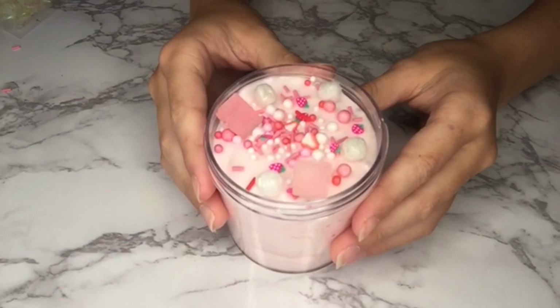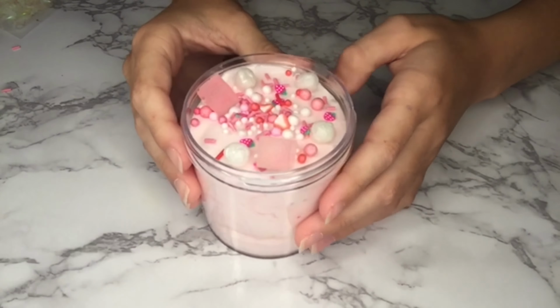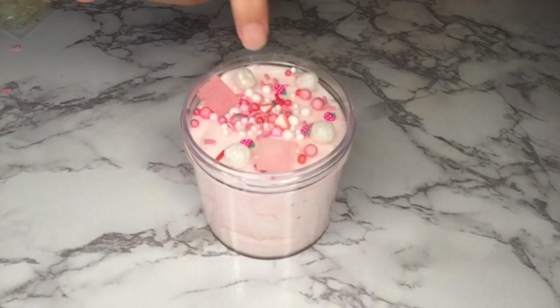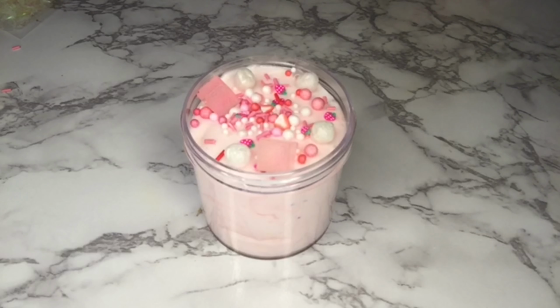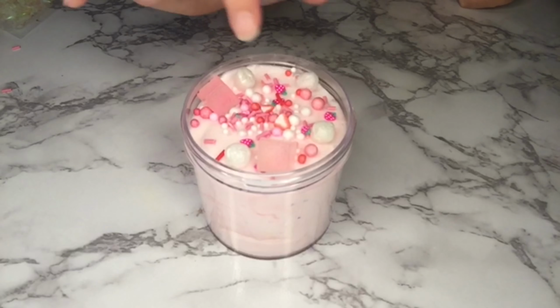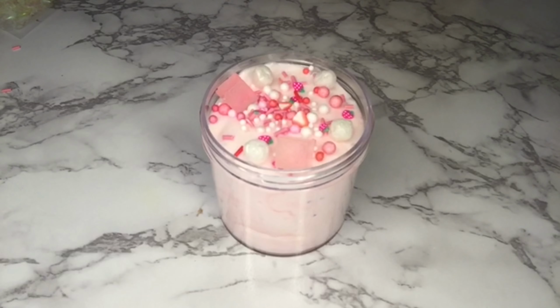Here is the slime assembled. It's scented like pink lemonade. It's super duper cute. It has marshmallow foam beads, pink and white foam beads, little pink sprinkles, some strawberry, and also another type of strawberry, Fimo slices, and pink and some red, like one or two red sprinkles. Now stay tuned for the ASMR.